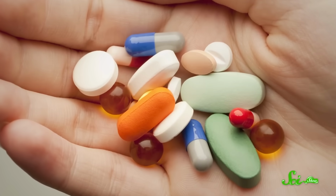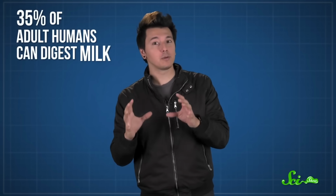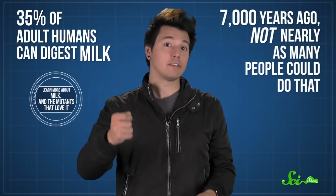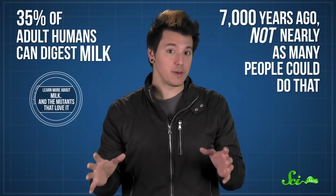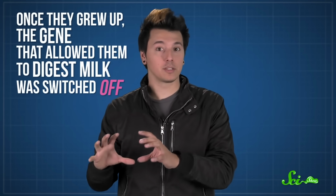Modern medicine can sometimes interfere with that process, since it keeps people alive who maybe otherwise wouldn't be. But that doesn't mean humans are done evolving. One recent example of human evolution is the fact that 35% of adult humans can digest milk. 7,000 years ago, not nearly as many people could do that. Instead, mainly babies drank and digested milk so they could get energy from the lactose in their mother's breast milk. Once they grew up, though, the gene that allowed them to digest milk was switched off.